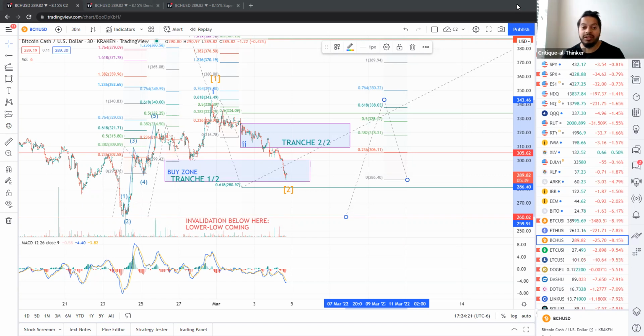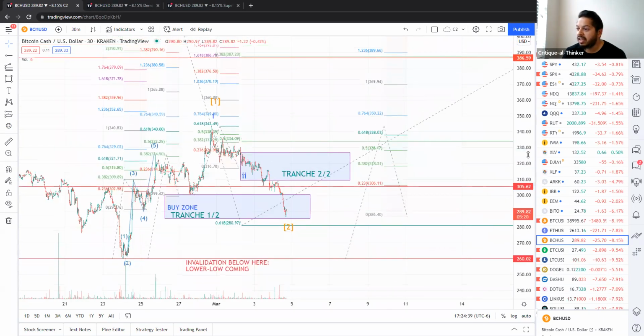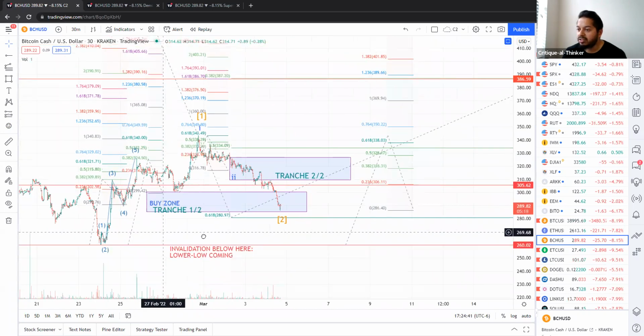This is our 30-minute chart, and I've been making posts in our community post section, so check those out if you haven't already. I can get charts posted there much more quickly than I can get a video turnaround. But we had a couple of buy opportunities come and go, and we've gotten ourselves what appears to be another buy opportunity.